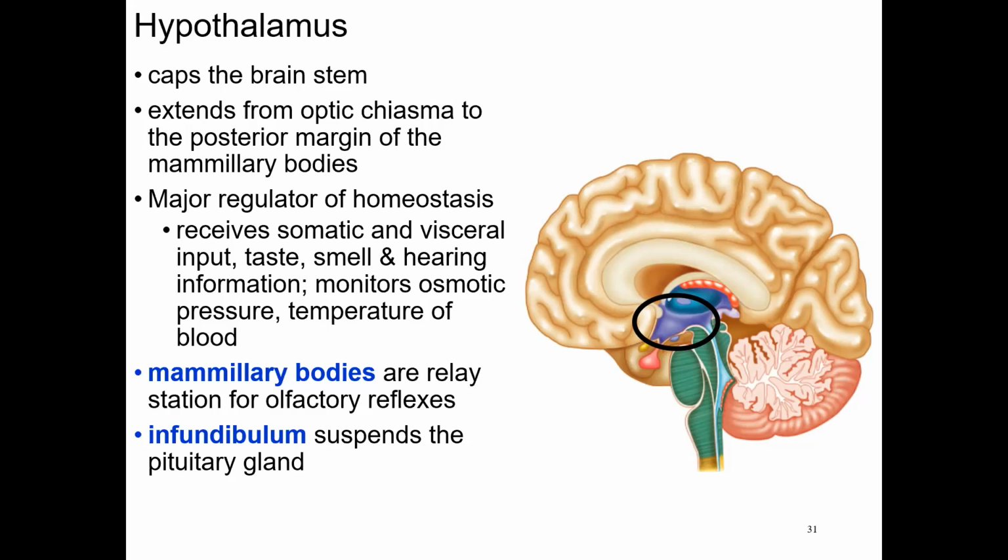It will allow us to deal with issues from the skin and from the viscera, and it will connect and control the pituitary gland. The pituitary gland is a little thing in pink that hangs down from the purple hypothalamus. The pituitary gland is the master gland of our body. It releases 8 different hormones. It's found in the sella turcica of the sphenoid bone.